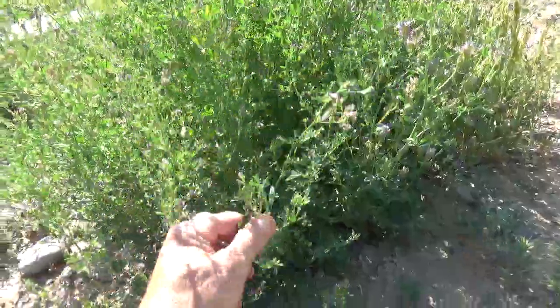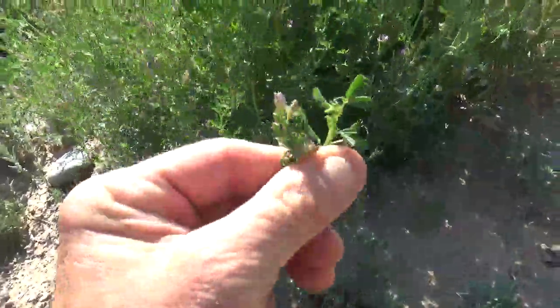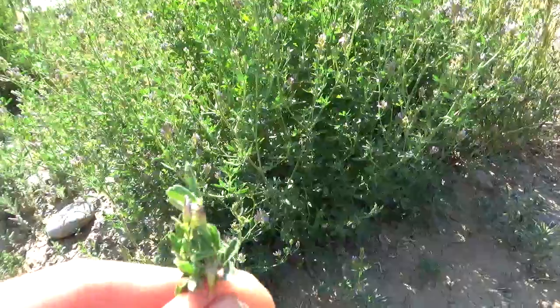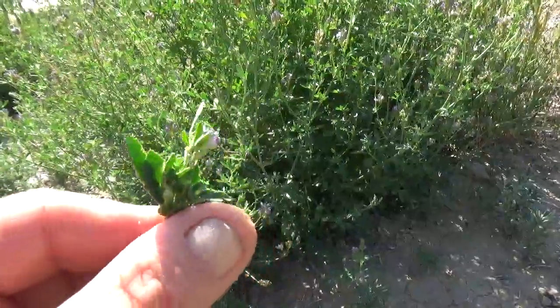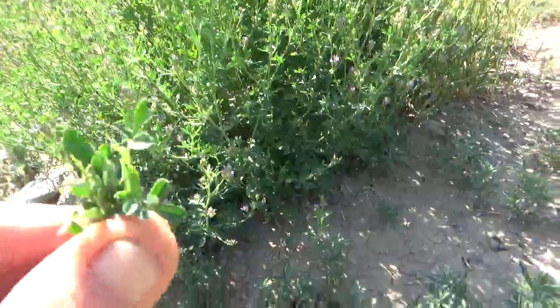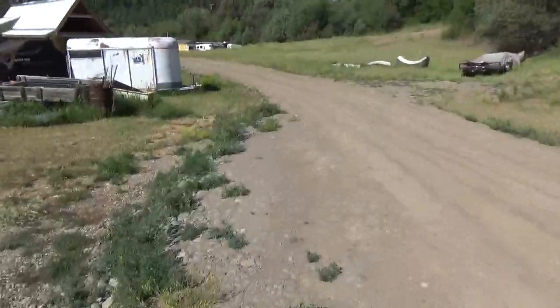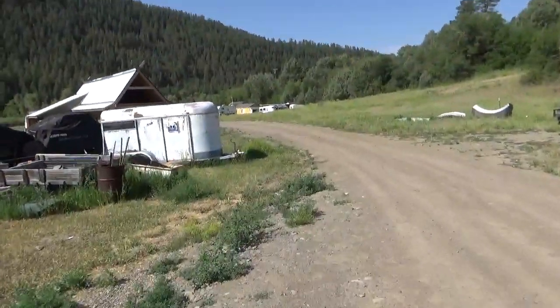So it's not a weed. It's literally a pollinator's dream and potentially a lifesaver. And I eat alfalfa every day. And I'm going to start eating some yellow clover now that I know a little more about it.